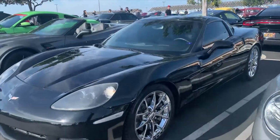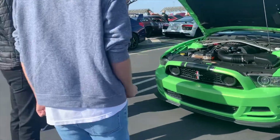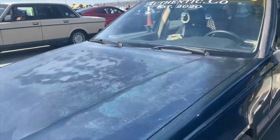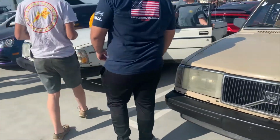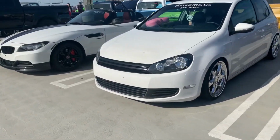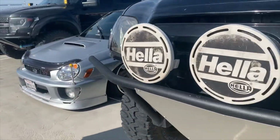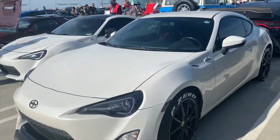Porsche, Corvette. Another Corvette there. Mustang. Then a Subi STI. Volvo, very gold wheels on that thing. Another Volvo there. Volvos look like they're starting to get a bit of a cult following. Some GTIs, a couple of them side by side. Beamer. Lifted truck. Tundra. WRX. Raptor. Scion FRS next to another one.